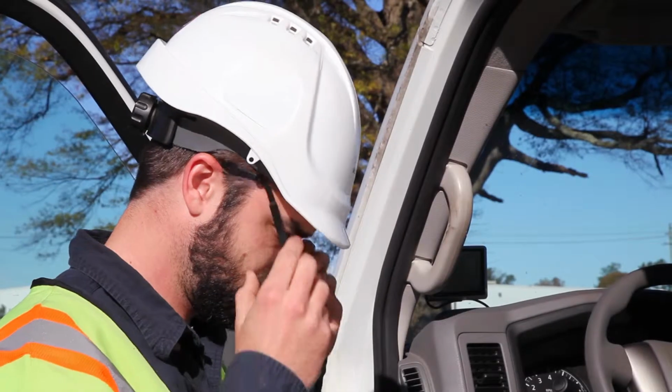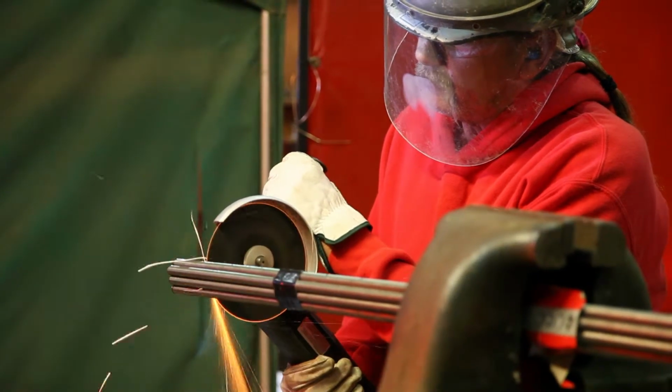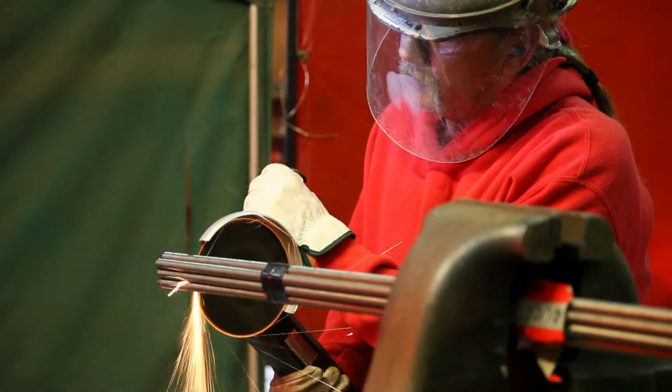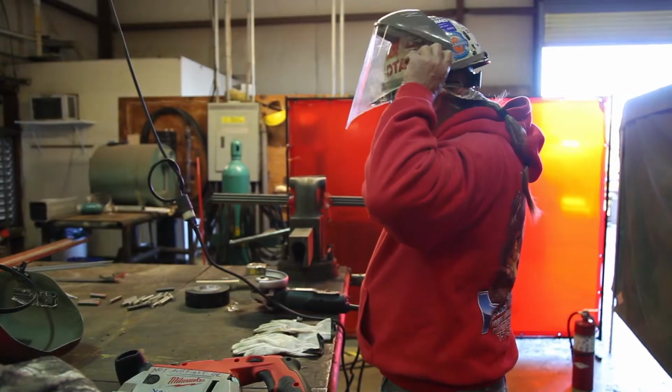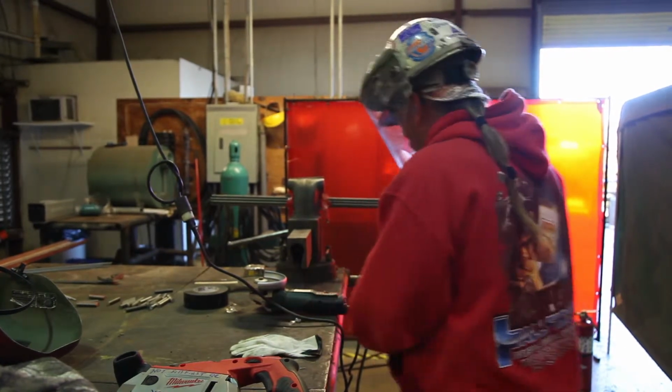For example, safety glasses alone are not enough when using a grinder. Most physical activities require gloves for hand protection, and not all gloves are created equal. Specific hazards such as electrical work, hot work, and cutting hazards call for specific gloves for these tasks.